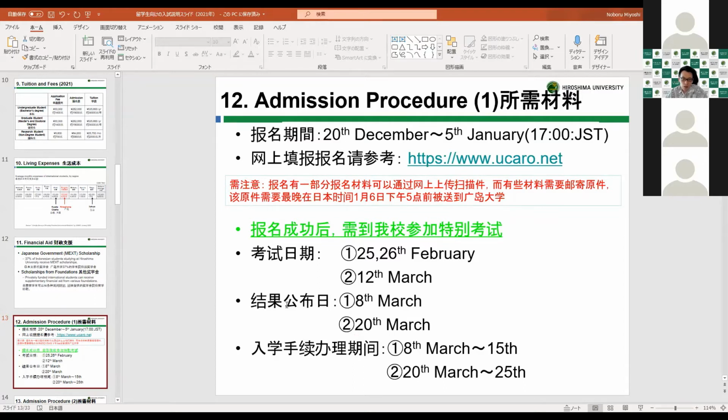After students pass the examination, you have to complete the entry procedure to Hiroshima University. For the first type, it is March 8th to March 15th, and for the second, March 20th to 25th.